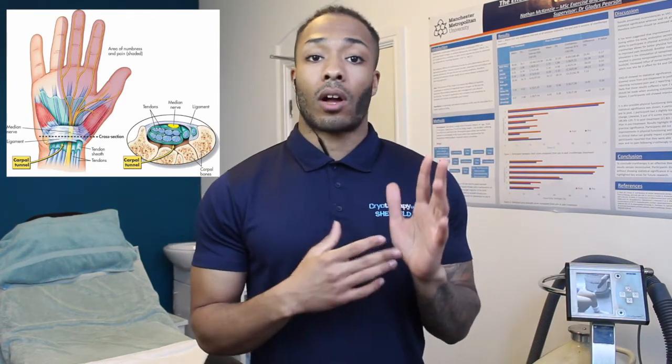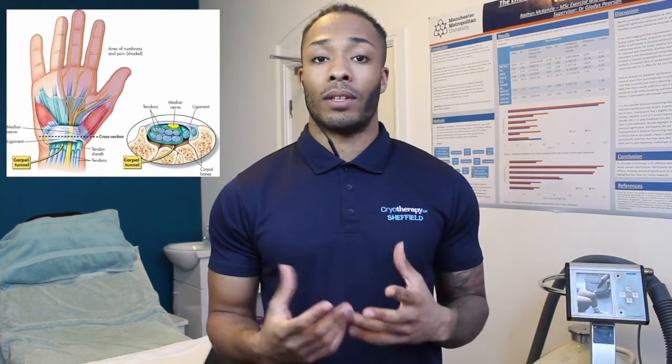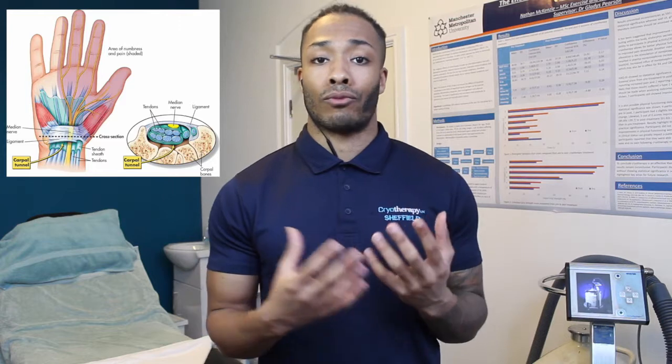Restriction of the carpal tunnel will impinge the median nerve, which will cause a tingling, numbness and burning sensation in the hands and wrists. This impingement can occur in one of two ways, which is Neuropraxia and Neuromesis. And I'm going to explain the difference between the two. So we're going to start off with Neuropraxia.